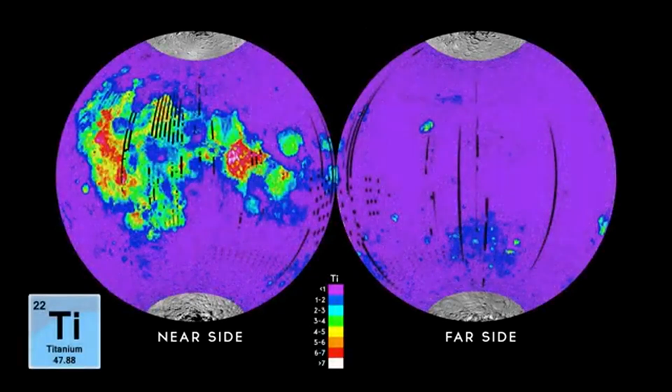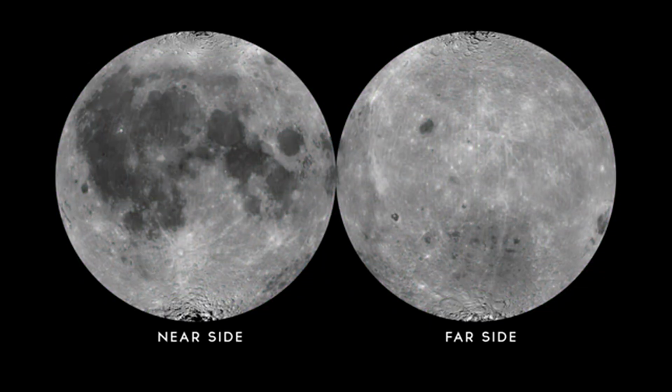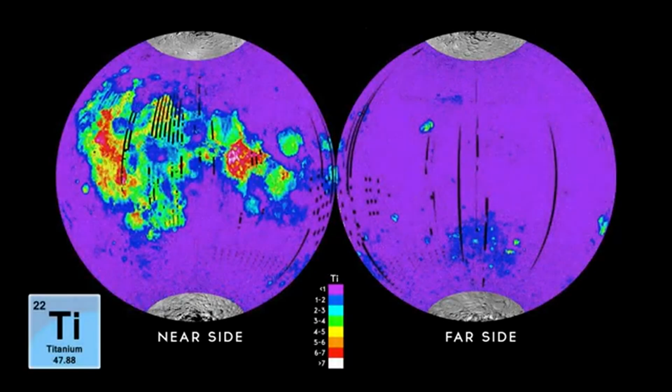Now, if we look at the titanium map, we see something very similar, although there are some variations in this. Not all basalts are alike. Some basalts have higher titanium, some basalts have lower titanium. The color scheme is the same as the iron map. Brighter colors have higher, lower colors have lower titanium. And you can see that not all the dark areas of the moon, the lavas, have the same titanium composition.